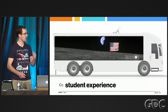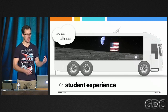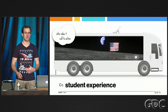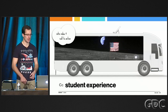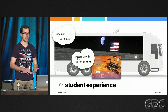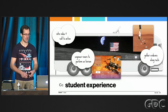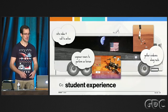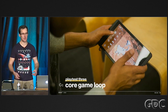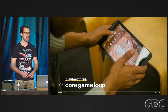So at this point, we had this intro sequence with a sweeping score and exciting story, as well as a call to action where the adults ask the kids for help. This leads into the kids designing their rovers to overcome navigation challenges, as well as gathering evidence of life on Mars in their search for Curiosity. And so we had this digital prototype that we could put in the hands of students and actually just see how they were performing. And when we did this, we were running another playtest.